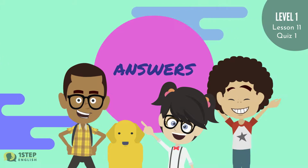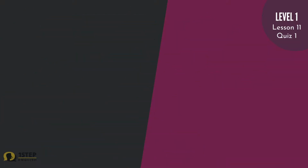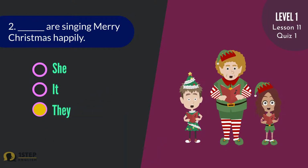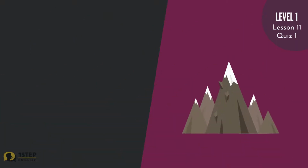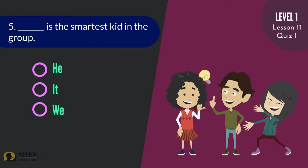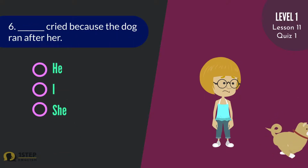Here are the answers. Number 1. She is the most beautiful girl in our class. Number 2. They are singing Merry Christmas happily. Number 3. He is an active student in our school. Number 4. It is the tallest mountain in the world. Number 5. He is the smartest kid in the group. Number 6. She cried because the dog ran after her.